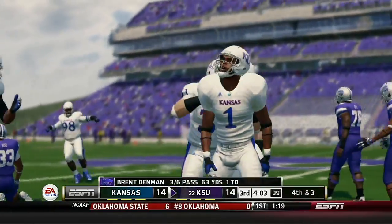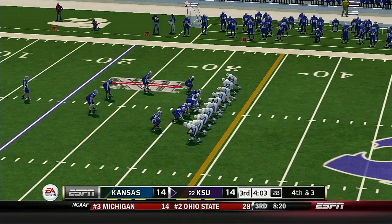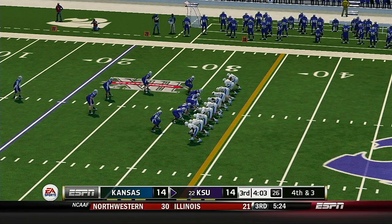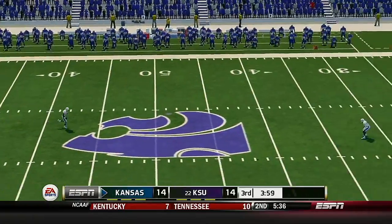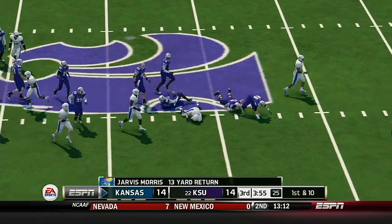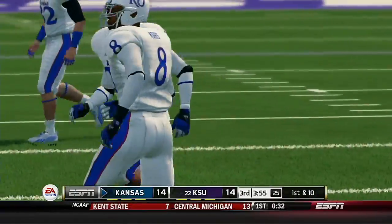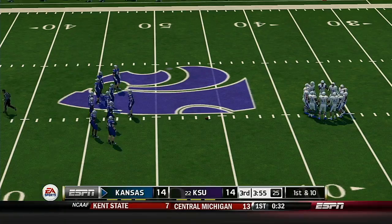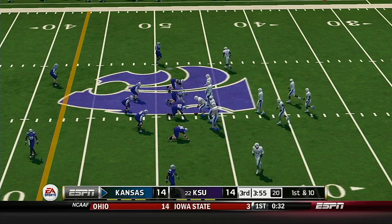Nothing clicking there. Let's see if they can make a few adjustments before their next series. Dukes is waiting for the snap. He got hit hard. He showed a good burst there. Time's getting a little bit tighter now. You got to make every possession count.